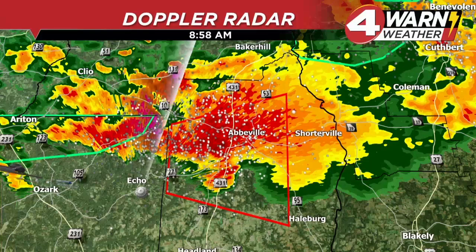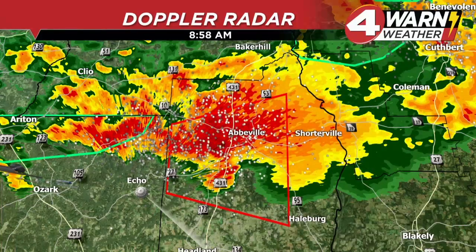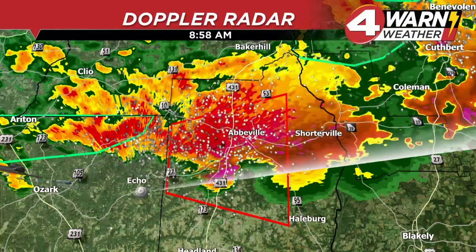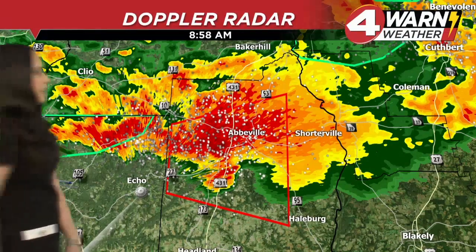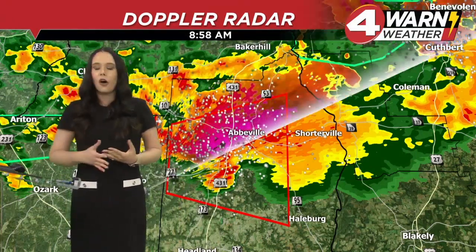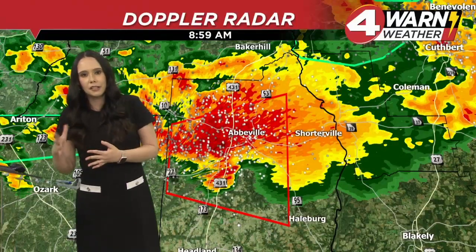So the latest update, continuing the tornado warning: a thunderstorm capable of producing a tornado was located near Abbeville, moving east at 30 miles per hour. So again, with these storms like yesterday, they're not moving very fast. And that is exactly what we saw from our storms yesterday. Sometimes you can get these supercells and they're moving 50, 60 miles per hour. These are moving right along at 30, so not moving too fast to where you can't take cover.